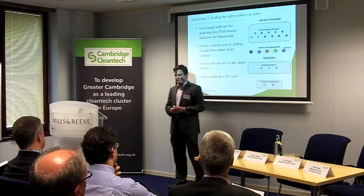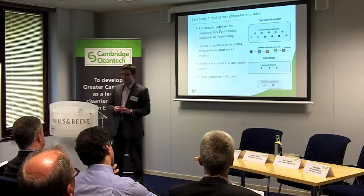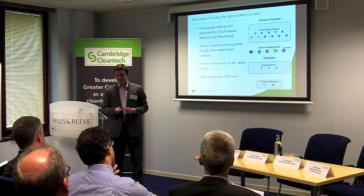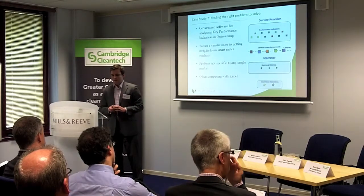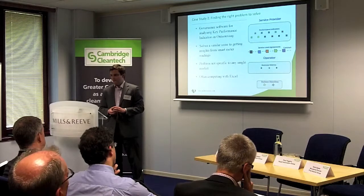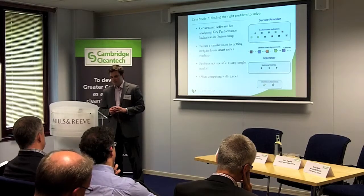The operator might be a bank, for example, and the service provider might be an IT organization. There'll be a contractual relationship between those organizations, there'll be service level agreements, there'll be technical data coming from the service provider that needs to be translated. They came to us at a stage where they were essentially competing with Excel, which was the other way of looking at data as a business intelligence tool.